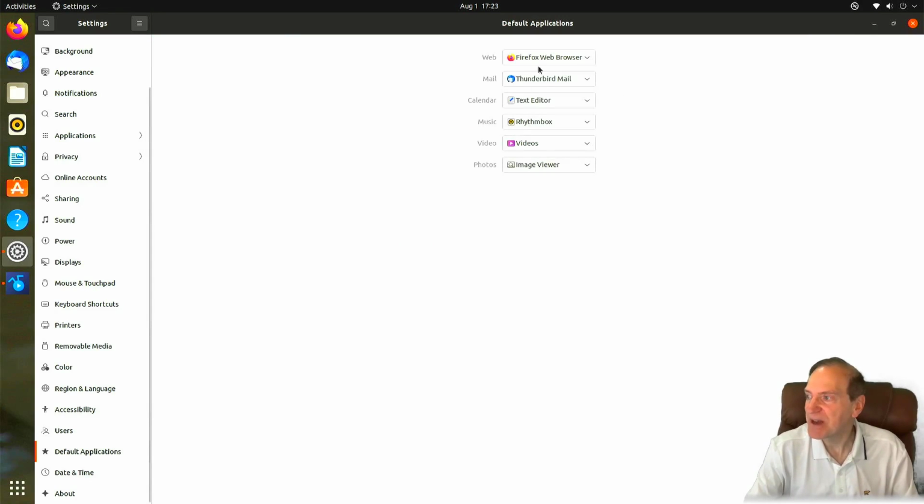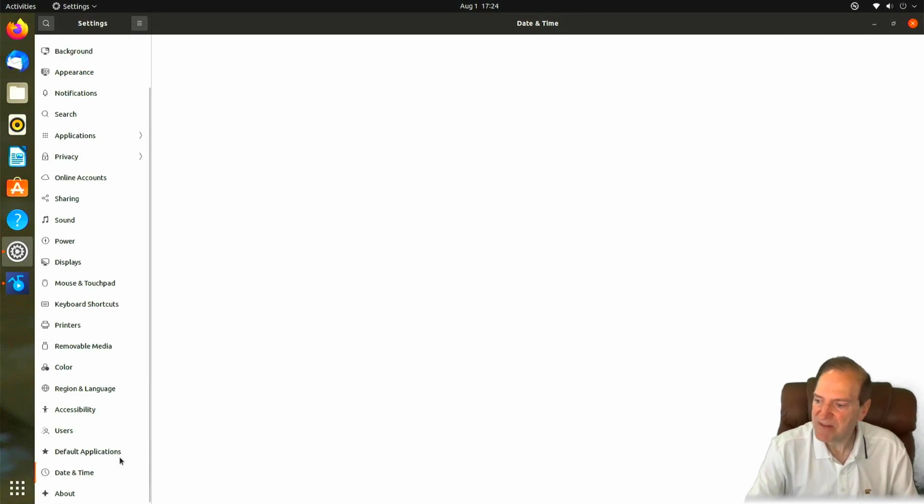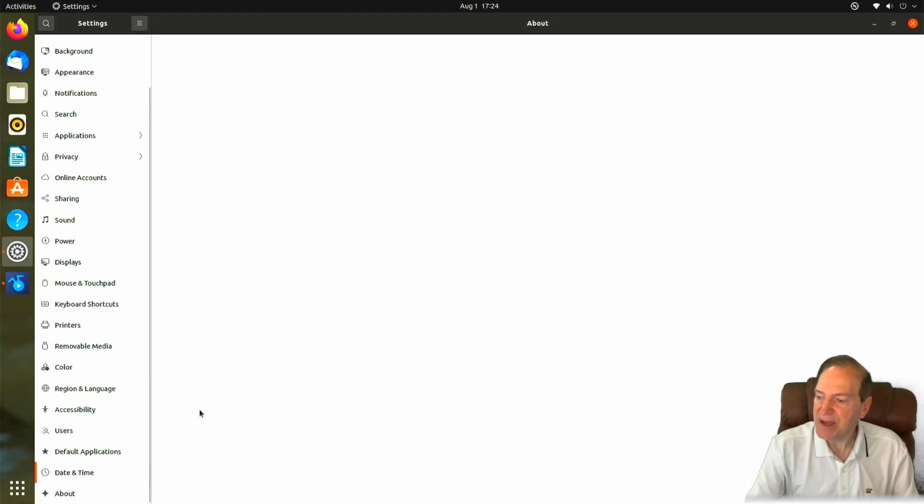Then we have our default application settings here, very nice and easy to set up. So if you installed something like Chromium and you wanted to change your default, you can just select it right here under web and so on. So very nice. Decide to change your video player, there you go. Then we have our date and time settings and our format, 24 hour by default. That's pretty cool. I prefer 24 hours personally. And excellent. And then finally, About.